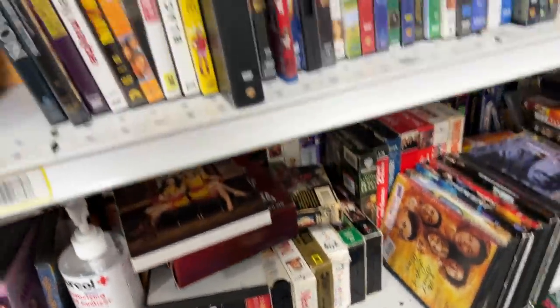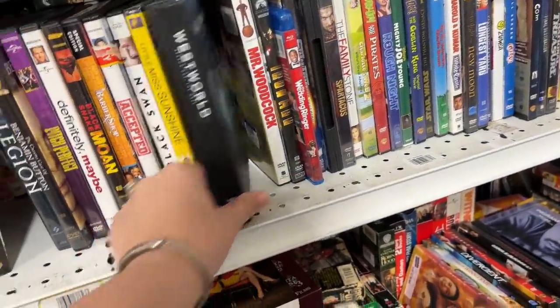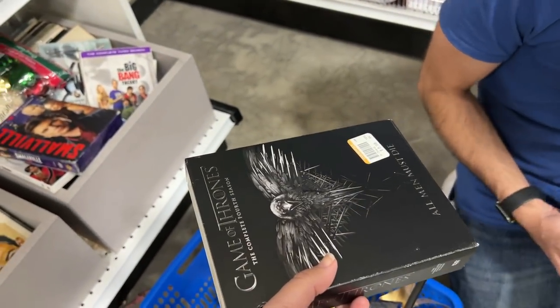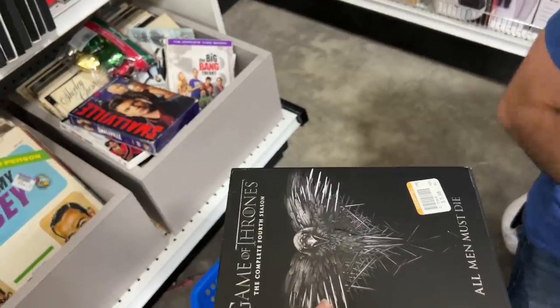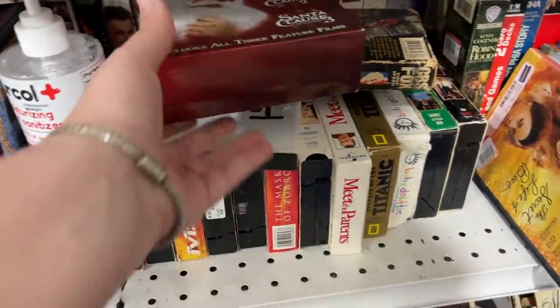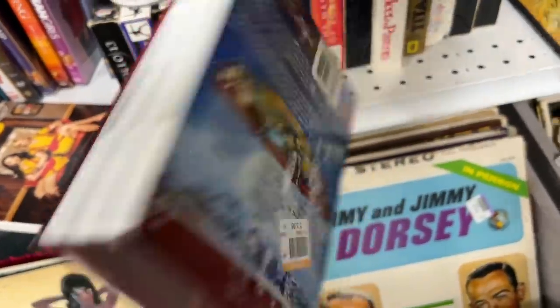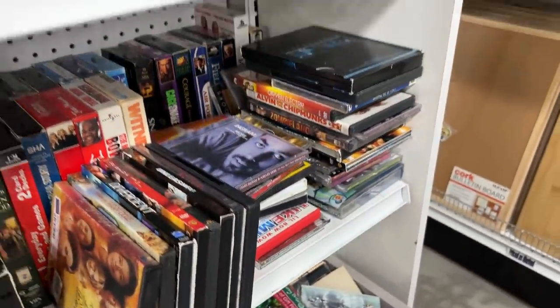I was seeing if I can find the other. Oh, it's missing one? Yeah. Okay, well, what if you look in here and see if it's in here? Maybe they have an extra. Yeah, maybe. Well, that stinks. Oh, look at that. A whole kit of the Santa Claus. That's cool. Yeah, because we do have plenty of time to watch a new series.